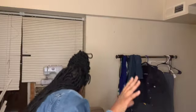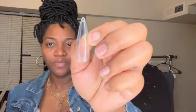Okay, so what I got from Amazon is I did pick up some more nails. I have the XXL stiletto nails. Last time I had the regular long stiletto, and this is just the XXL stiletto. It looks like this, just a little longer. It's pretty sturdy, but it feels kind of weak. It feels thicker at the top and thinner at the bottom, if that makes sense.